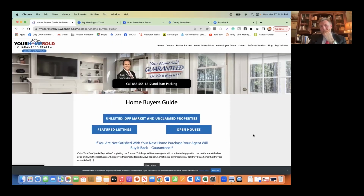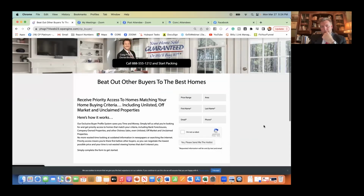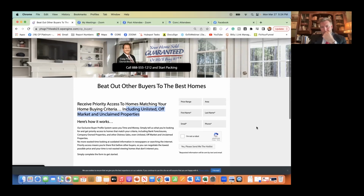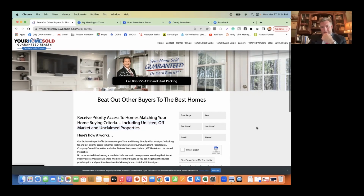So if somebody comes to the site and they don't fill out a form, that's okay. We can still track them and then remarket and retarget them based on the quantity of time spent on this page. So somebody comes to this page, "Beat out other buyers to the best homes." If they've been on this page for more than 3 seconds or 5 seconds or 10 seconds, they go into a list of people that we're targeting with a specific display ad at a low cost, or in a specific video on YouTube, Google, Facebook, to come to the remarketing page designed just for this, and invite them to come back over and over again until they're calling and texting you.